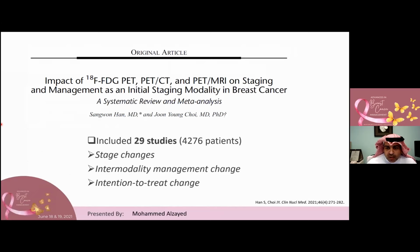Okay, the impact of PET scan on staging and management as an initial staging modality in breast cancer was evaluated in a recent meta-analysis, which was published a couple of months ago, which included more than 4,000 patients in 29 studies. In that meta-analysis, they evaluated the performance of PET scan in stage migration, as well as in the alteration of the selected treatment modality. And also they evaluated the role of PET in modification of treatment intent from curative to palliative intent.